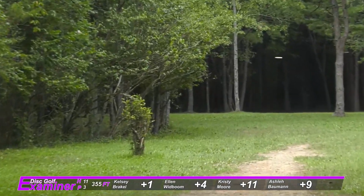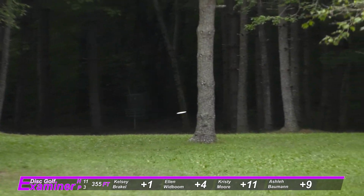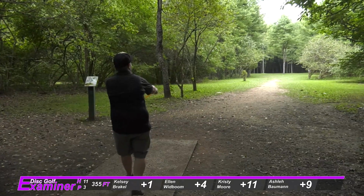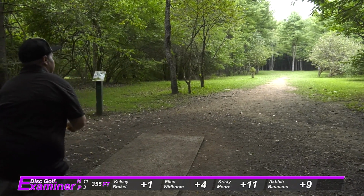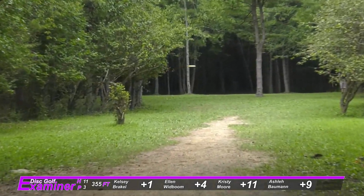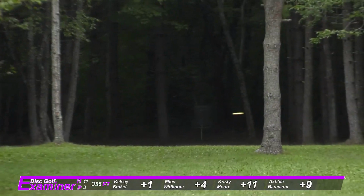I have no idea how to throw a forehand roller that good, so no. I'm just throwing a fairway driver that straight down the gut. Everyone aims for that tree in the middle and just hopes they don't hit it. And if you can hyzer around it, you're going to be looking real pretty.